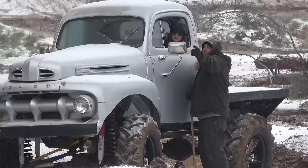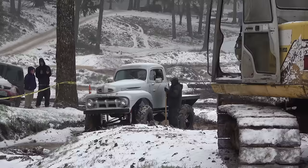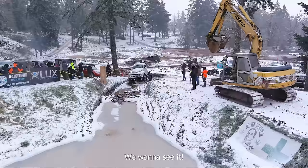Looks like she's getting some pointers from Mike down there. She is from California. Maybe we got some different kind of mud up here, I'm hoping. We want to see it. You guys want to see it?